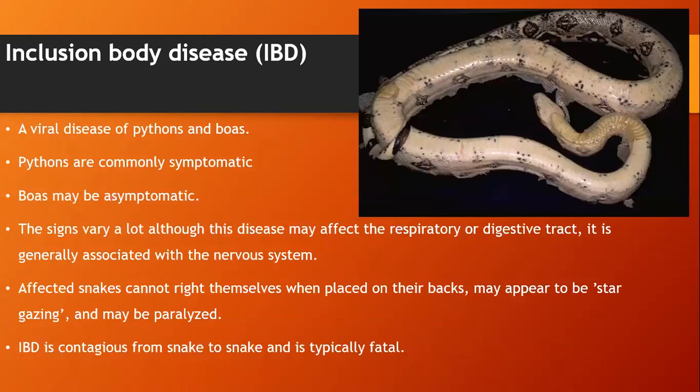Inclusion body disease. I haven't experienced this yet, but it's a viral disease of pythons and boas. Pythons are commonly symptomatic. Boas are asymptomatic. They don't exhibit the signs. The signs vary a lot, although this disease may affect the respiratory or digestive tract. It is generally associated with the nervous system.